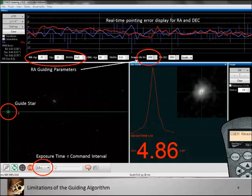Now, there are a number of parameters that are used to control how the algorithm computes that correction that it sends to the mount, and those of us who play around with this are very familiar with trying to dial in exactly the right recipe of aggressiveness, which I use here is 70% in this case, hysteresis, which is set at 15% here, minimum movement, which is a way of telling the guiding algorithm to ignore any apparent pointing errors that are less than or within, in this case, 0.2 pixels. So it simply ignores them and doesn't issue a command if the measured pointing error is less than that.